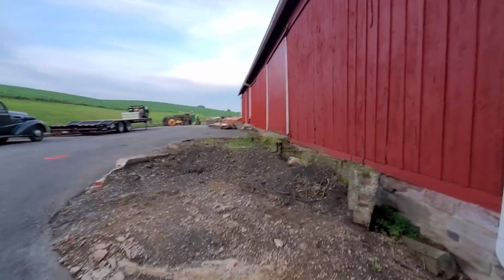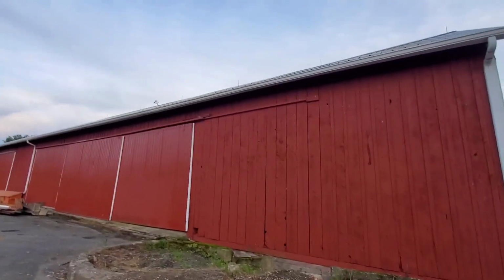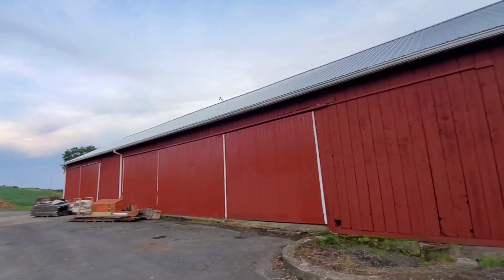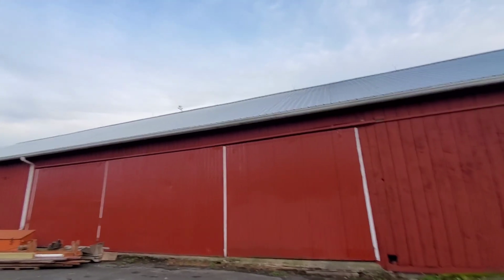There used to be two silos here, but it is a nice barn. It's going to be better used. It's too low to get anything underneath it. It does have a brand new roof all the way around.